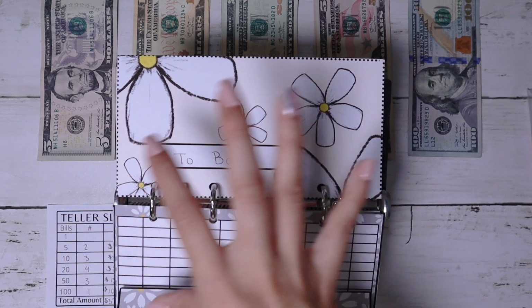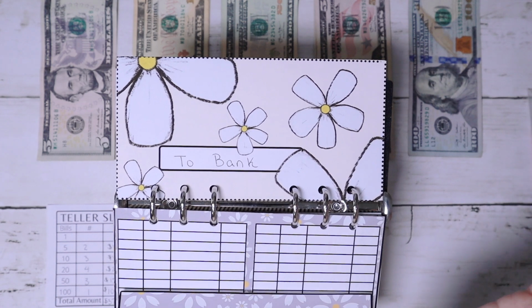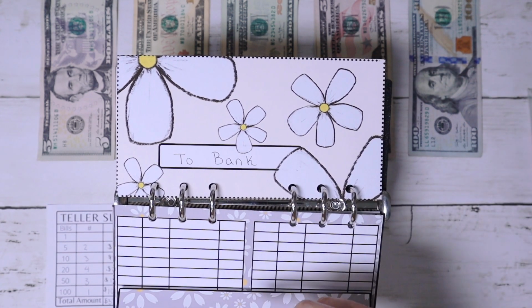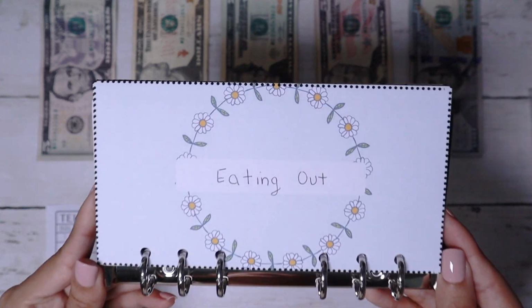So if you follow along with that, if that makes sense, hopefully I explained that well. If you have any questions about that, let me know in the comments. But that is the idea of my cash envelopes, the ones I will be carrying with me.